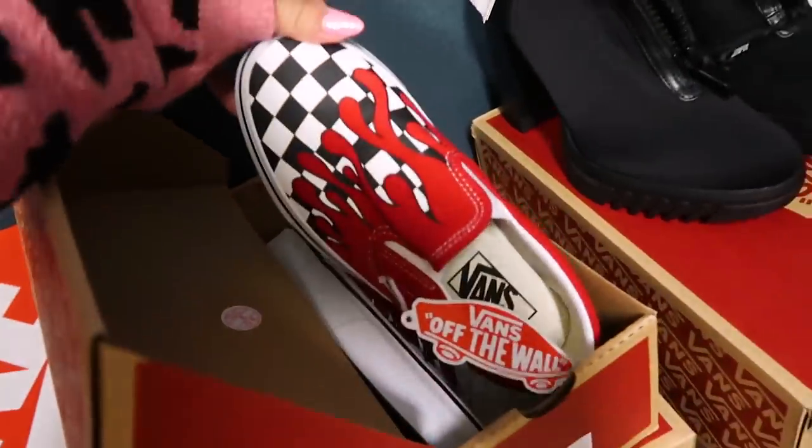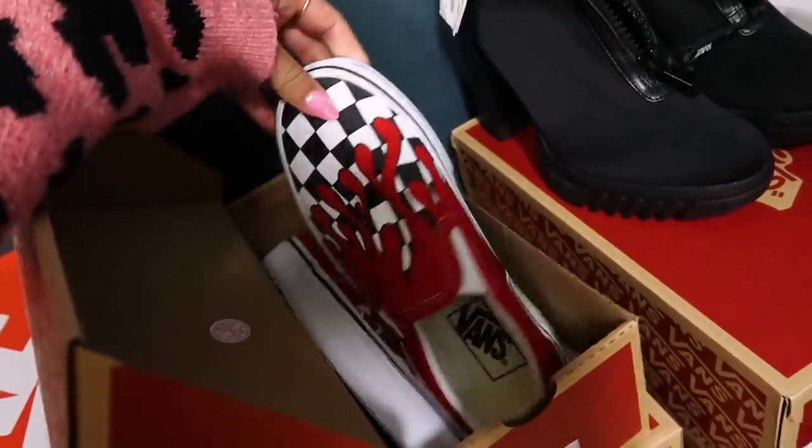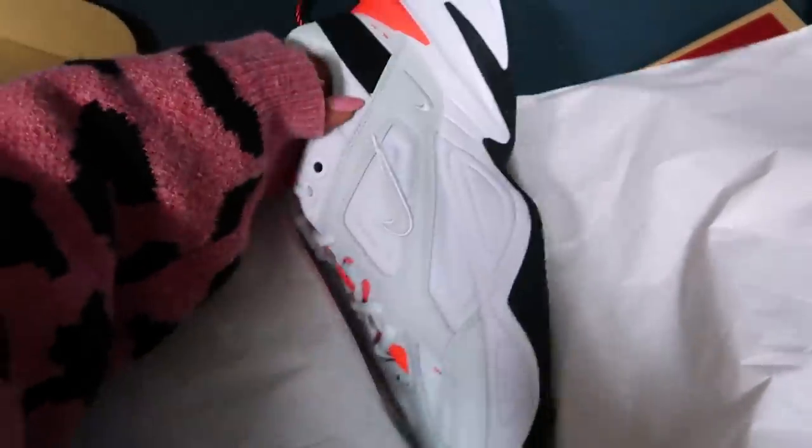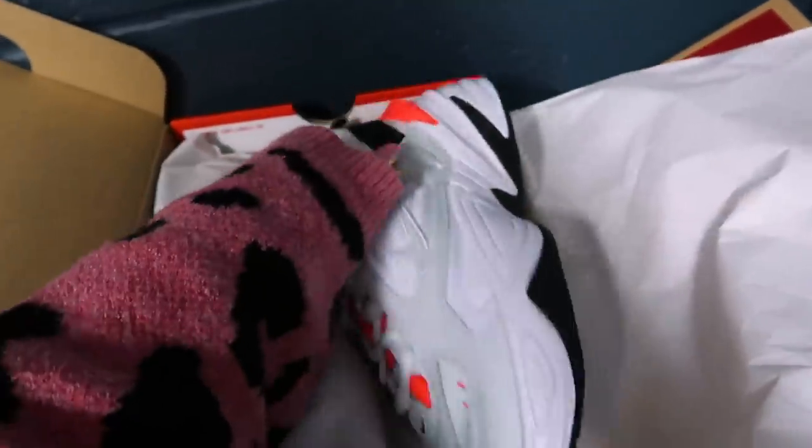Ooh, oh my gosh, those are sick. Also, why are my feet so tiny? These look like child shoes. Ooh, those are cute. Ooh, she fancy. These are fun. I feel like those are so trendy right now, this chunky shoe look. They're gonna get here tomorrow and be like, who is going through all of our stuff?